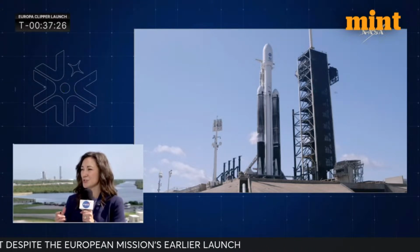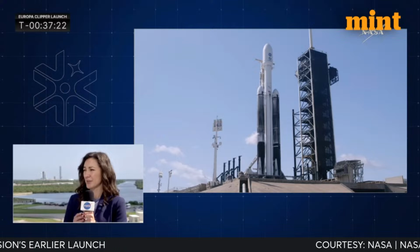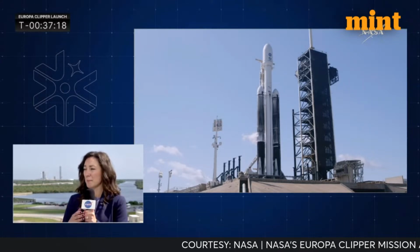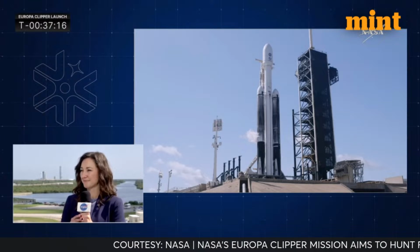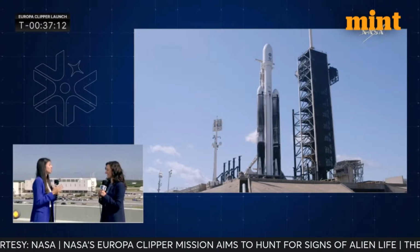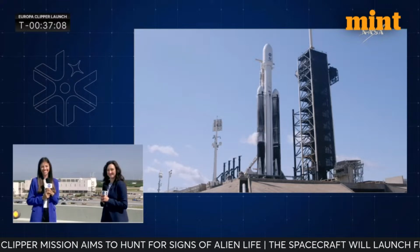We're trying to constrain the ocean underneath that icy surface. We're looking for energy sources, and we're really looking for the chemistry there so that we can understand what habitable environments might be throughout our whole universe. That is very exciting indeed. I cannot wait to discover what we find out. Gina, thank you so much for joining us. Sending it back over to you, Megan.